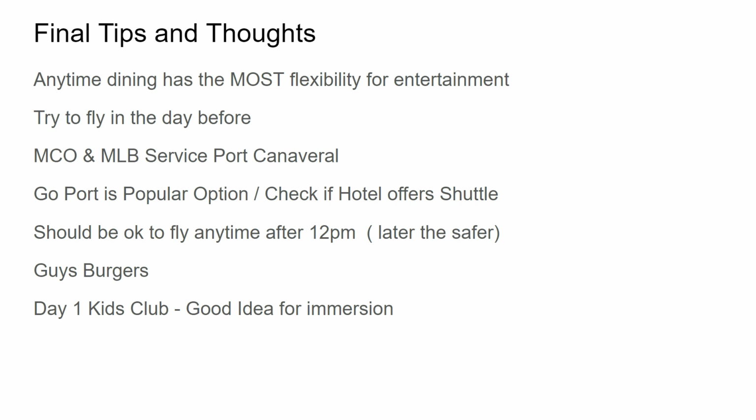GoPort, if you are flying in the day before, is a popular option. We used it last time to get from Orlando Airport, the Hilton near the Orlando Airport, out to the port. GoPort's popular. And if you're staying a little closer to the port, see if your hotel offers a shuttle. And I know most of them in Cocoa Beach certainly do.